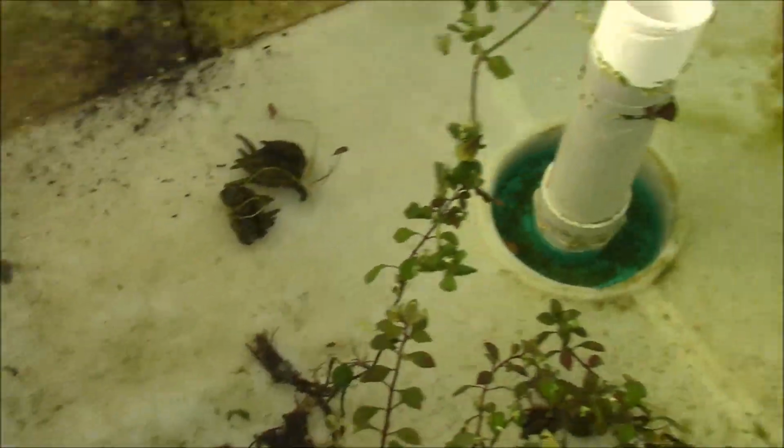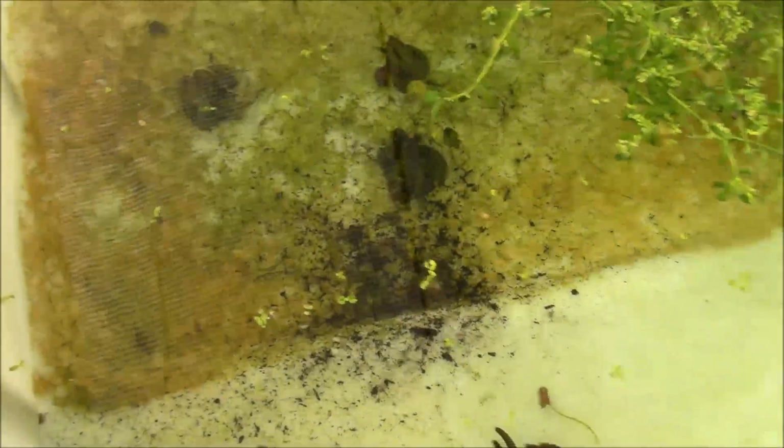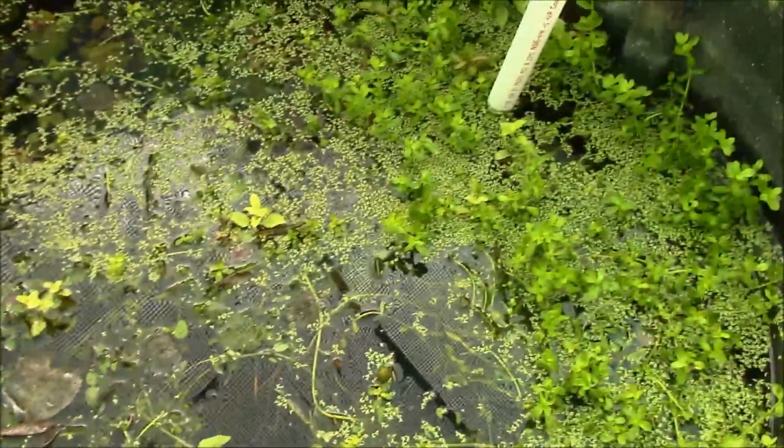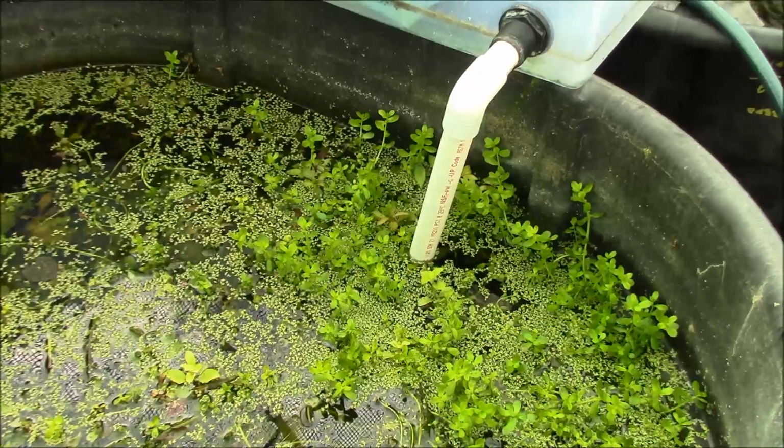I have some banana plants in here. I just want to see how they do. This one seems to be doing okay. It's throwing a lily up. These guys seem to still be going through a transition period. I want to show you what I'm working on. I just built this filter for this 150 gallon stock tank. This is going to have probably a mixture of guppies in here.